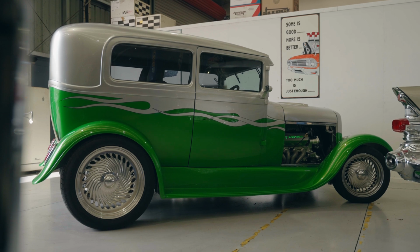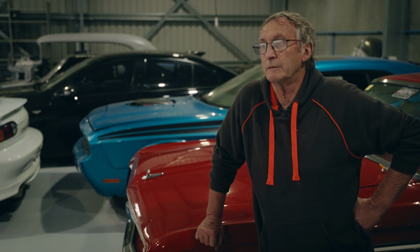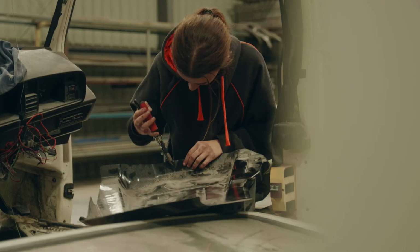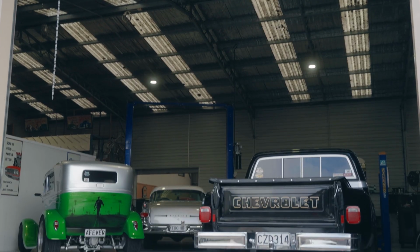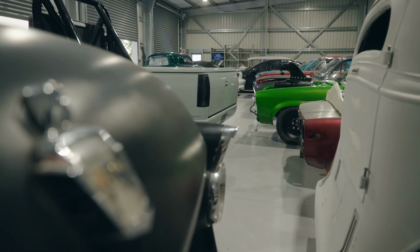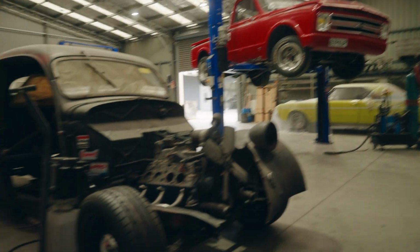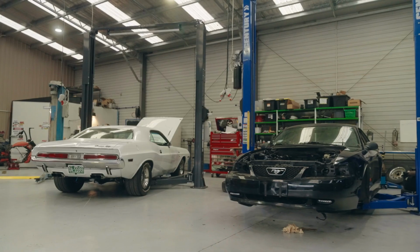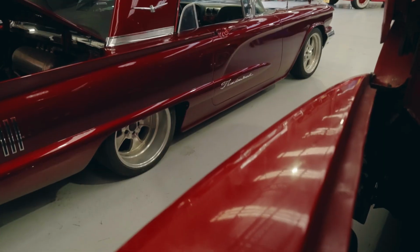So that's where we started with that Model A, and it turned out absolutely amazing, and then from that, people just keep coming in. Thought we'd just have that little bit out the front, but for some reason it just keeps growing. Everybody that comes in can't believe how big it is. They're in the first shop, and then they come out to the back and see the back part of it, and it just gets bigger and bigger, and unfortunately I have to walk around it all day, every day. Yeah. And while Stretch gets his daily cardio in, there's a lot to like about the scenery.